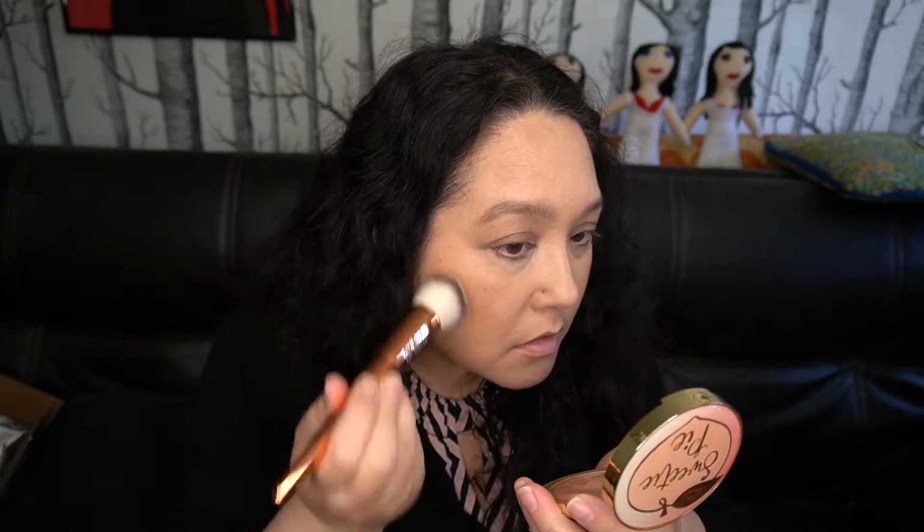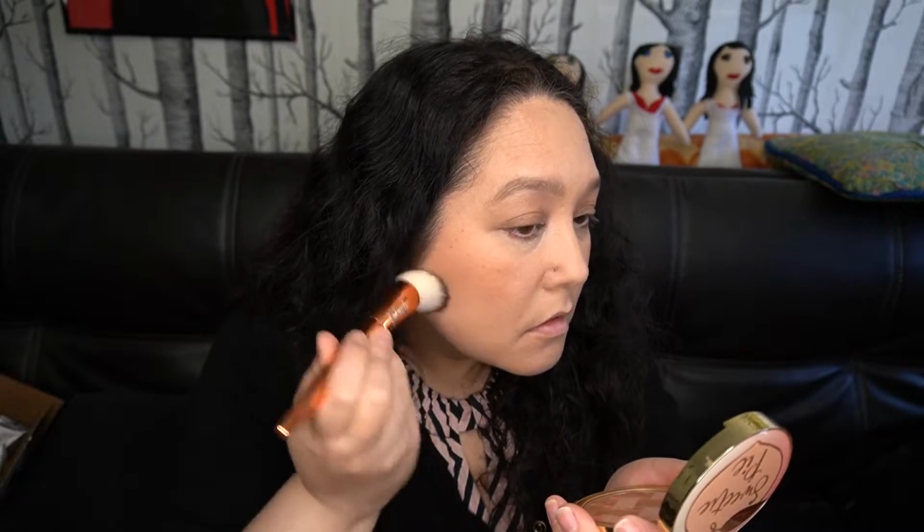I'm gonna use this Milk Makeup blush, lip and cheek. Let's see, I think first I'm gonna use this Sweet Peach bronzer from Too Faced. It's super light, so if you want just a little teeny bit like I usually do, then it's good. It's kind of subtle.